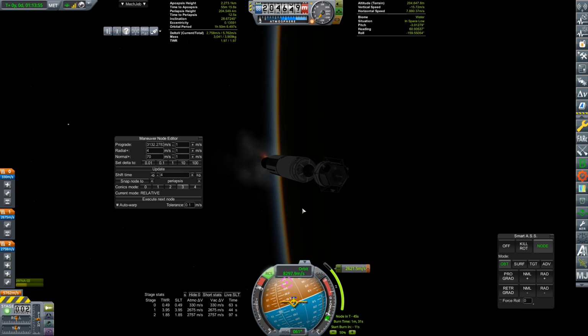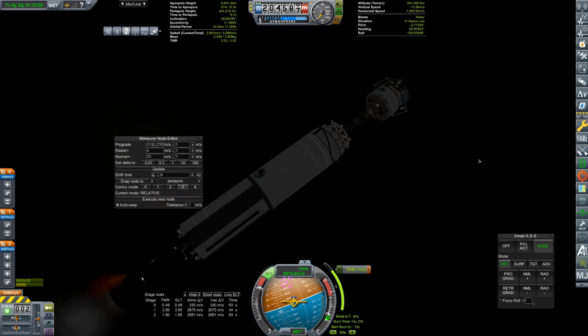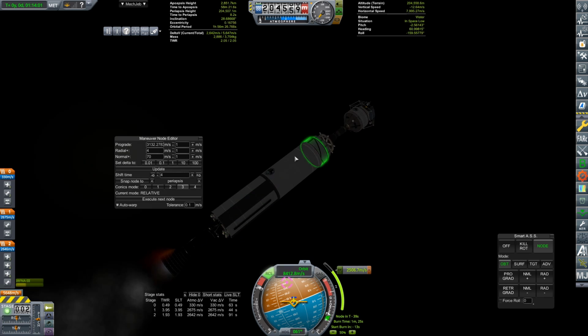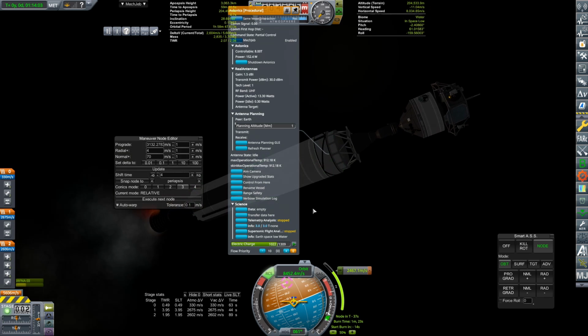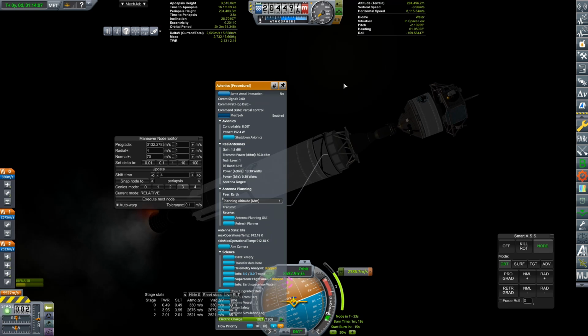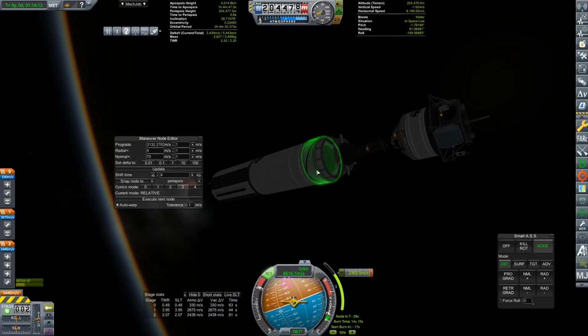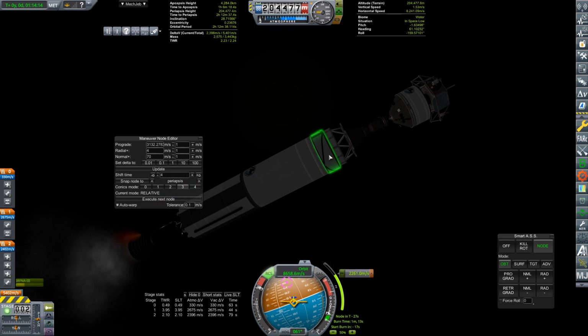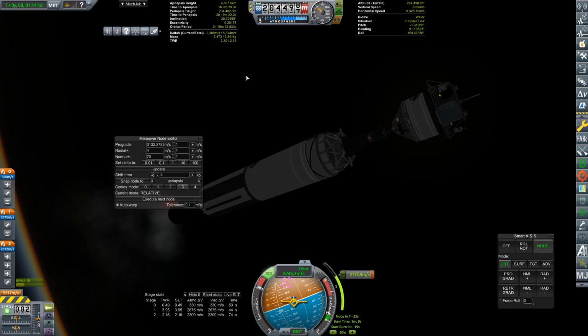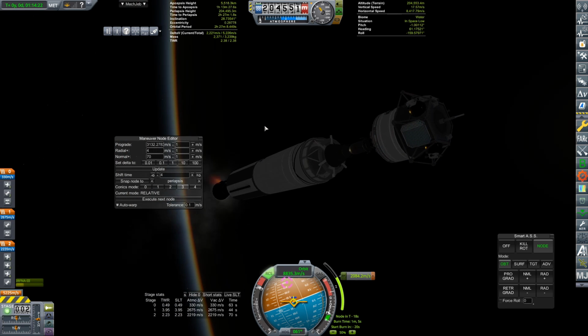Anyways, a couple more minutes of burn, and then we should be on a good trajectory, and then we will be correcting with it. So this is my standard Agena upper stage with a little twist. This is Deep Space Avionics, which I'm not sure how else I was supposed to make this trajectory, but putting Deep Space Avionics on this stage seemed to be the only thing that worked. And I'll talk a little bit about that when we are on our way over.